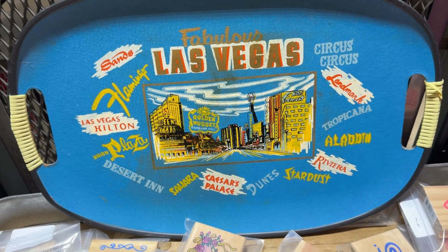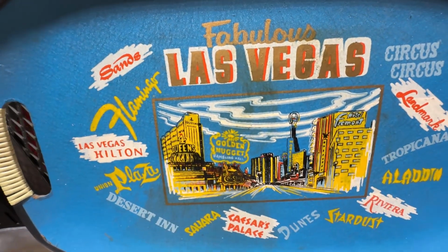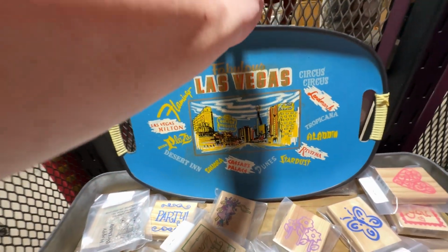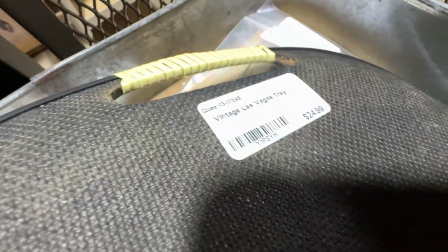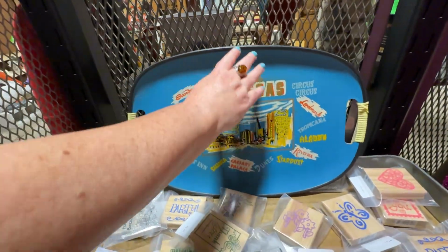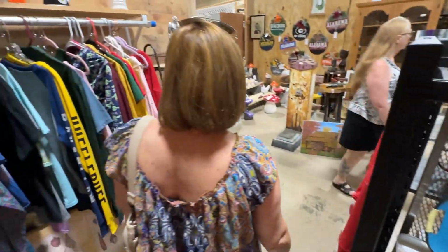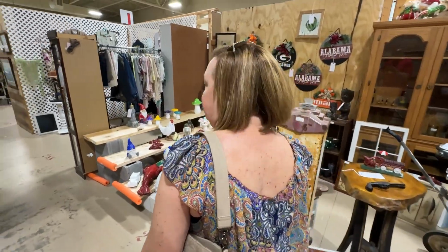Okay, how about this vintage tray? Old time Las Vegas. Circus, the Sands, Flamingo, Las Vegas Hilton, Caesar's Palace, Sahara, Dunes, Stardust, Aladdin, Riviera, and it's only $24.99. Original price, $1.95. It's in really good shape. The paint, everything. Yeah, I love stuff like that. We're not even halfway through yet. We've been here for 2 hours.